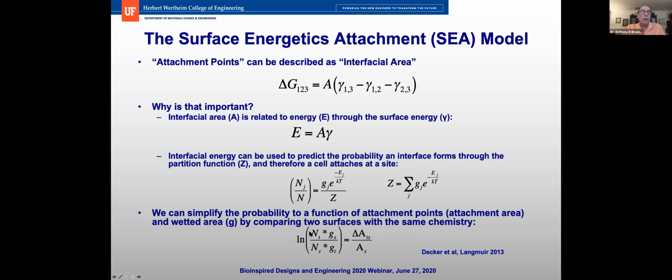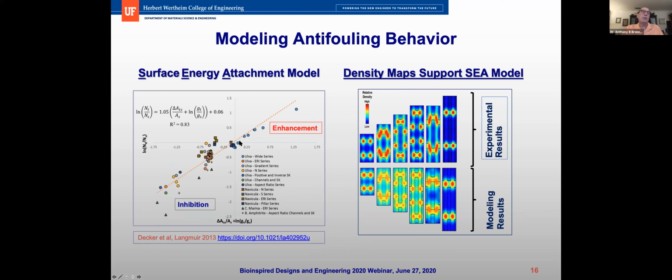And by rearranging this in simple mathematics, we come up with this function of natural log, number of spores on the topography, number of spores on the surface. And we did this using a Bethe lattice where we end up with number of binding sites on the smooth surface and the number of binding sites on the topography. It's subsequently equal to the change in the area on the topography versus smooth as a function of the bonding. And when we did this, we ended up with this plot in the lower left.